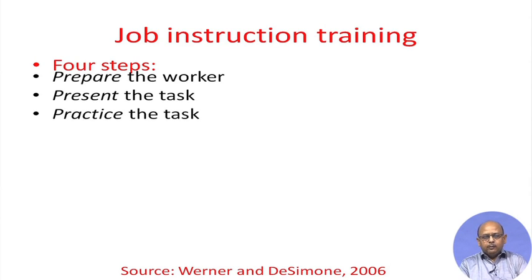Okay. So, when you are presenting the task, giving the importance, you also go for a demo, showing that this is how things are being done. And actually you practice and do it as a trainer, and then you ask him to practice the task.